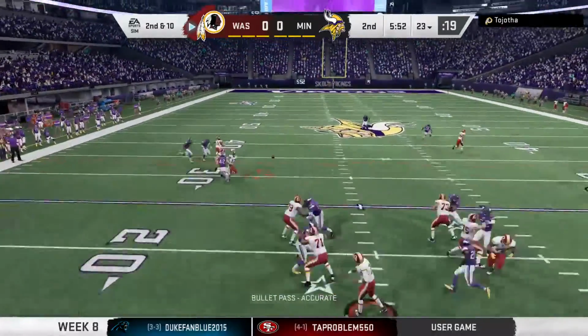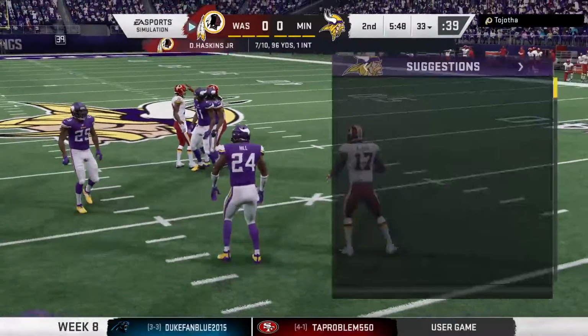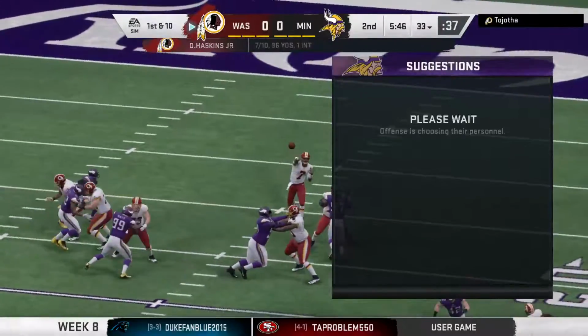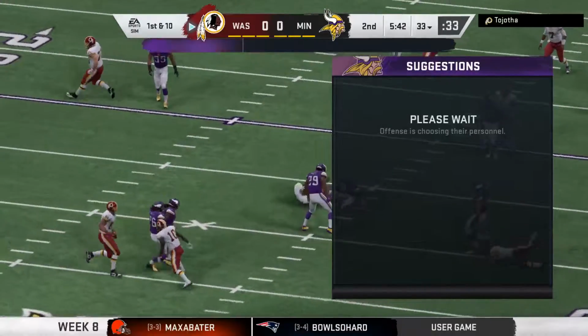Second and 10. Here's Haskins again. This to McLaurin out on the left side, and he's got it past the 30 before he's hit and dropped. It's a first down on a gain of 10.